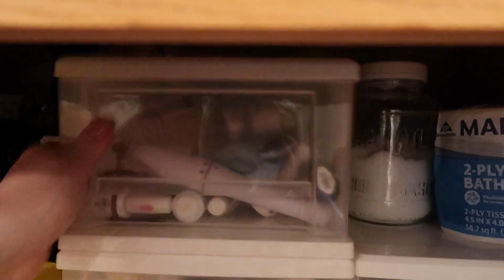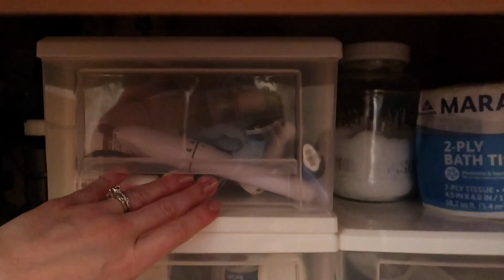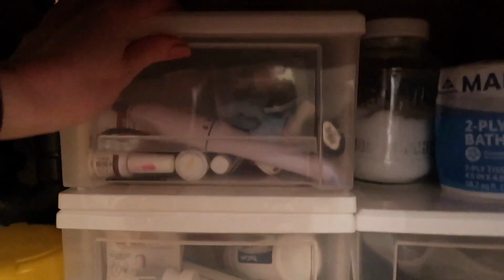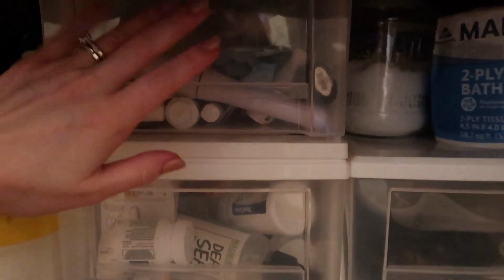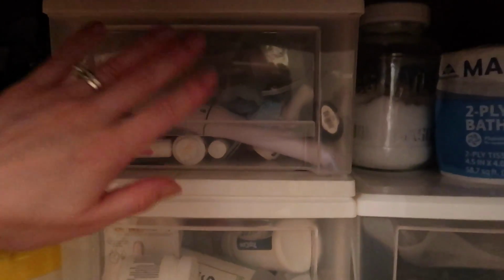Moving over, I have my drawer, which I actually lift and take out. This is my self manicure drawer. I do gel manicures at home, and so I have everything that I need, the light, the little nail file, and all of the polishes in there.